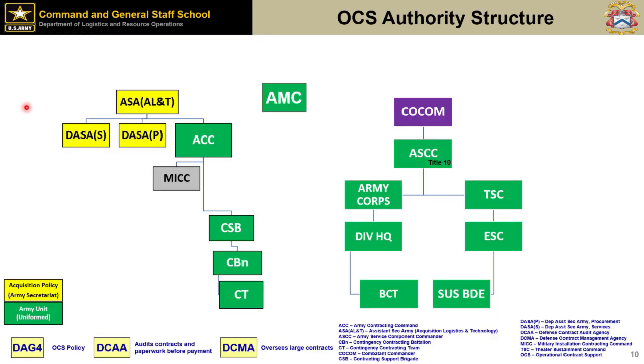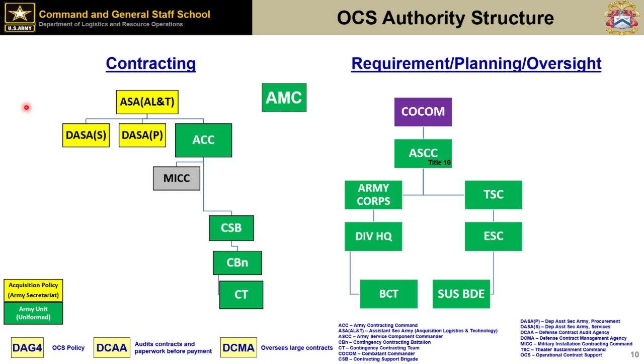All right, so who are the units and what's the authority structure? Because like we said, command authority is not contracting authority. So there's two different sections or ways to look at this. There's the contracting side that is out there, and then there's the requirements planning and oversight. That's the other side of this whole block. So JJ? So on the contracting side, that's the side that pretty much provides the policy, the guidance, that legal authority that they provide the contracting authority, that warrants authority for that person to go out and legally bind on behalf of the government.